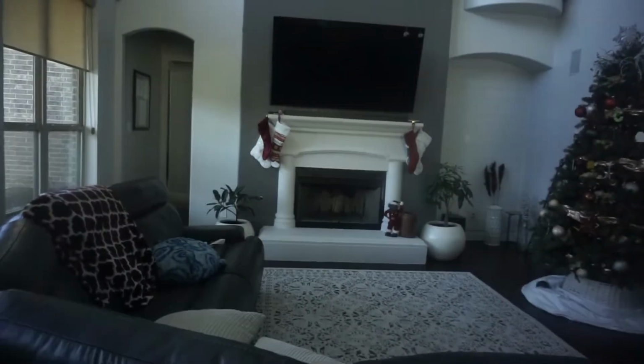So this is what it looks like. I've never seen window tint before, but look at how crazy that is. It's so dark. Wow.